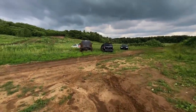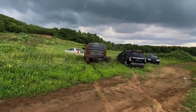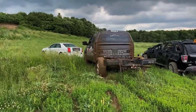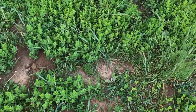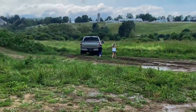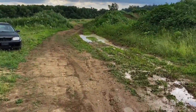Park it on the other side. All right. Go park it behind the Jetta. Can I go straight? Yep. Just don't hit the caddy. I got mud in my toes. Toes full of mud. They're just playing in the mud over there. Yeah, there's some water in the puddle.